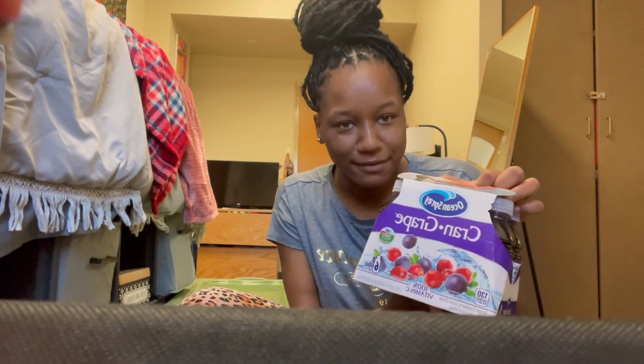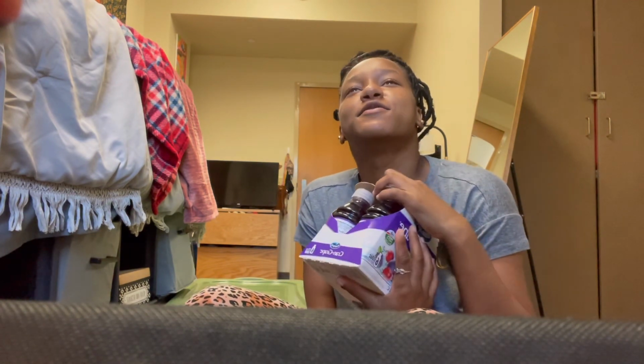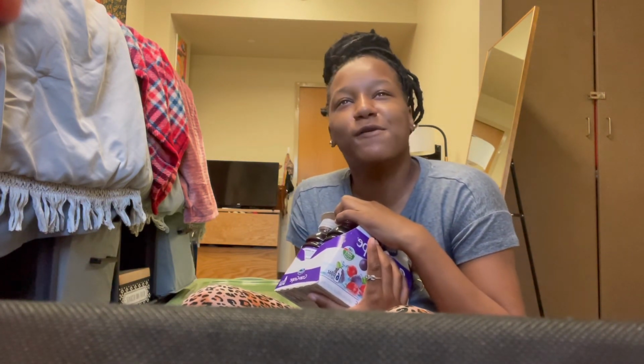I love cran-grape. This is the best juice I have. Something about it is just so, give me more.